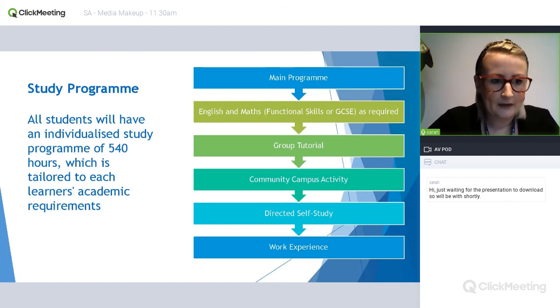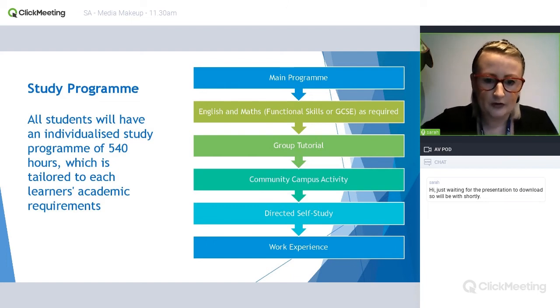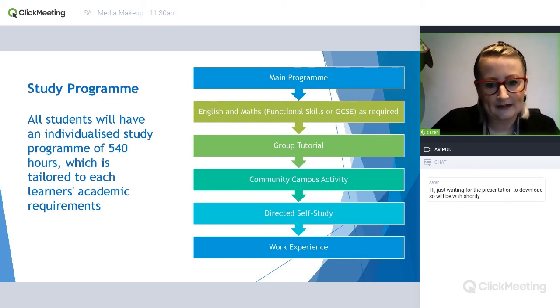Your study program will obviously be your main program. You potentially would be doing your English and maths alongside your main course if you weren't to get the C grade that you needed to not have to continue doing those. You'll have your group tutorial 1 hour a week, as I said. You may want to get involved with community campus activities. You will all have directed self-study to complete throughout the year, and also work experience will need to be completed as well. So you will be allocated a certain amount of hours that you need to complete for work experience. So that's something to think about prior to the course.